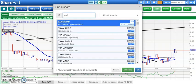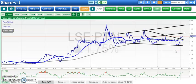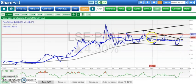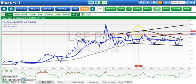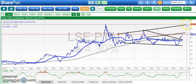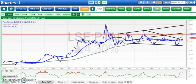PetroTal is next. I think we can also upgrade the upside scenario. Here we've got, or we had, a November resistance line projection heading for the 50 pence area. Probably one now can say that we're looking at a July resistance line projection heading to 60 pence as soon as the end of next month, while we hold above 45 pence.